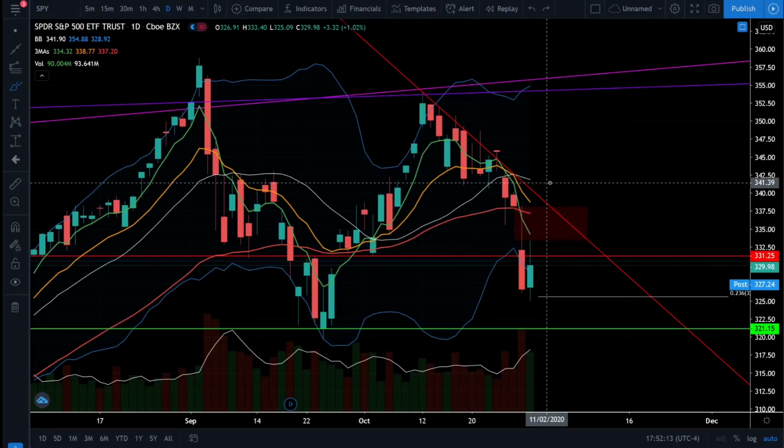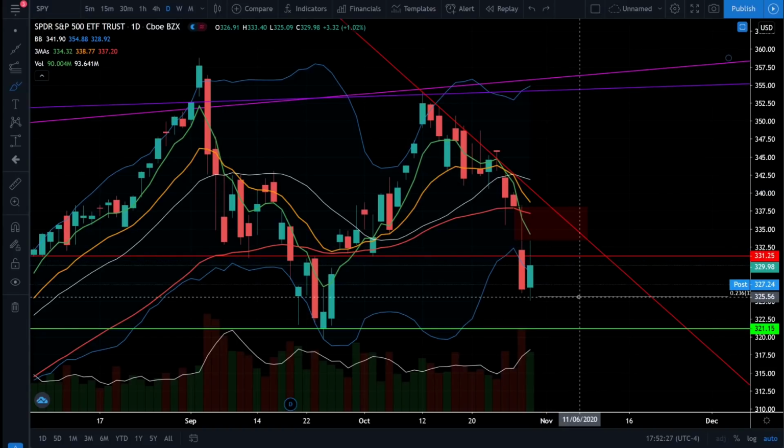There's still a lot of earnings that can go negative, and we could see swings in either direction. Volatility doesn't take sides. We could see huge upswings or huge downswings. As a trader, we're looking to buy off support levels, because I don't recommend trying to short this market right now, because we've already dropped so much. You could actually lose more money trying to short this market than you could trying to go long.